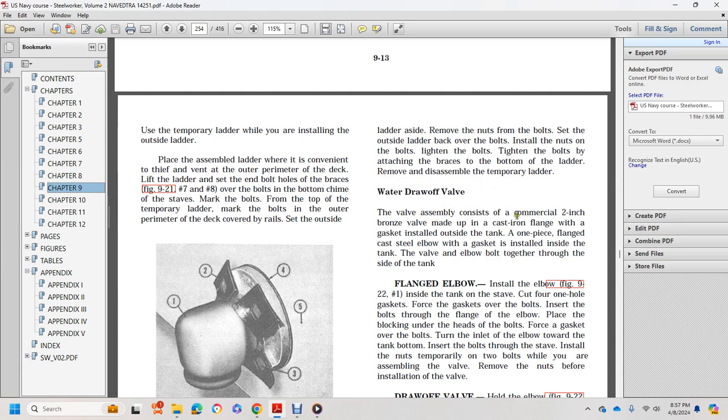The water draw-off valve assembly consists of a commercial 2-inch bronze valve made up with a cast iron flange, with a gasket installed on the outside of the tank. The one-piece flange cast steel elbow, with a gasket, is installed on the inside of the tank. The valve and elbow are joined together through the side of the tank.